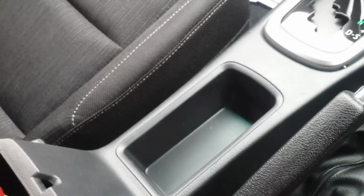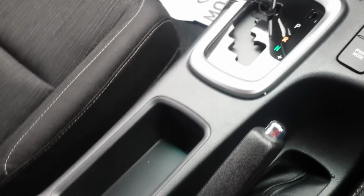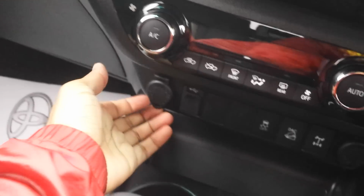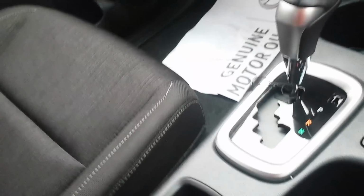You've got an actual power outlet, 100 watt. So you can actually plug in the actual plug rather than using these ones. Those wall socket plugs, you can put straight in here. It's got one of those in the... A bit hard to see, but yeah.